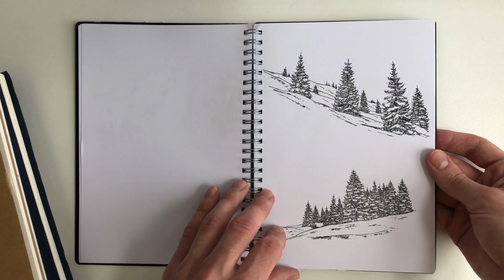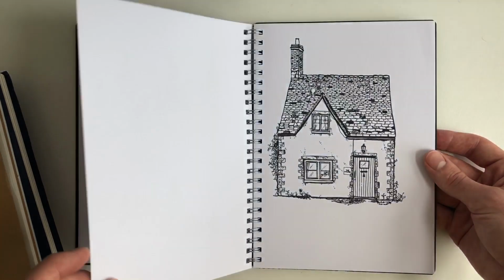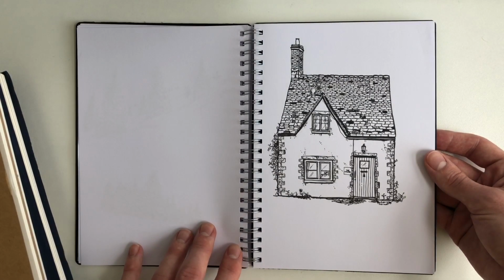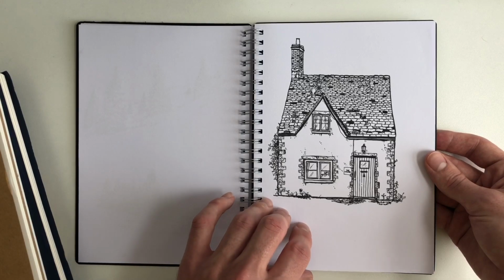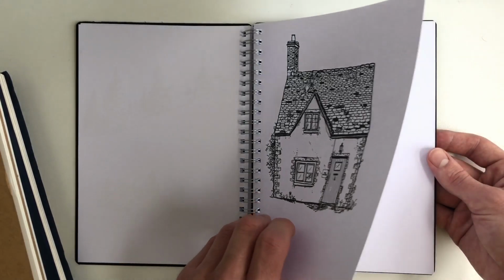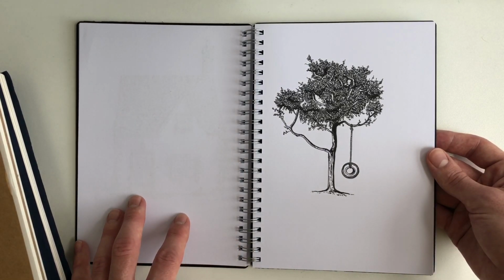More snow scenes. They really work when you're using white paper, so you can use the white paper as the snow. I think this is in Durham, but I'm not sure. But I like it, it's cute. And the tire swing tree.